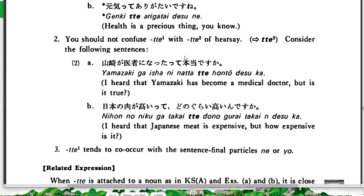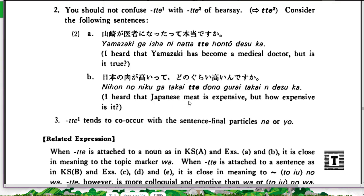You should not confuse って and the って of hearsay. Consider the following: 山崎が医者になったって本当ですか? That's hearsay, I heard that Yamasaki became a doctor. 日本の肉が高いってどのぐらい高いですか? How expensive is it? Okay.